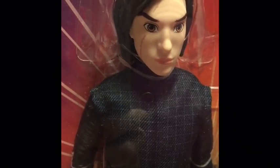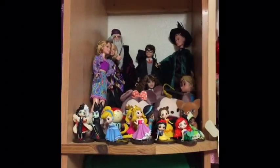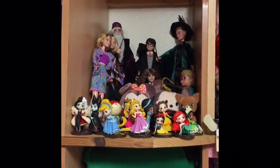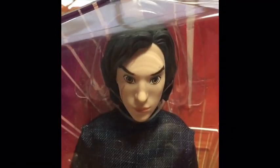This set here, I'm thinking of turning Kylo Ren into Professor Snape to go with my, at the back there you can see my Harry Potter dolls. So that's what I'm planning to do, is turn him into Professor Snape, because I think he would make a great Professor Snape. He really does look like him, I think. He's not going to need a lot of work doing to him, is he, to turn him into Professor Snape?